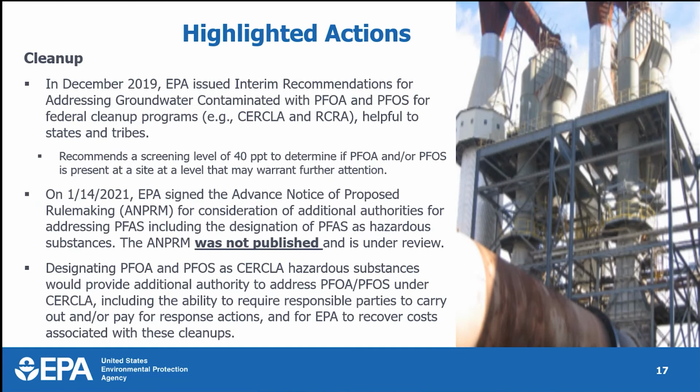Now, in January of this year, January 14th, EPA signed an advance notice of proposed rulemaking. Now, that was done right at the very end of the last administration. This was for consideration of additional authorities for addressing PFAS, including the designation of PFAS as a hazardous substance. So the designation of PFAS as a hazardous substance would be a very important thing. Now, this advance notice of proposed rulemaking was not published. It was pulled back when the new administration came in. It's currently under review, and we will see how they decide to move forward with this notice.